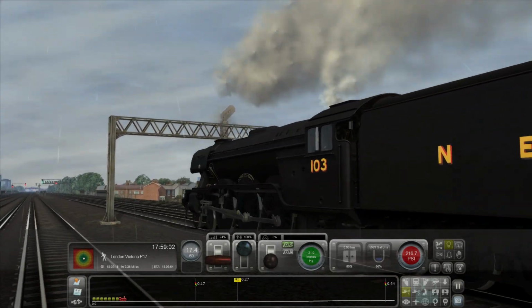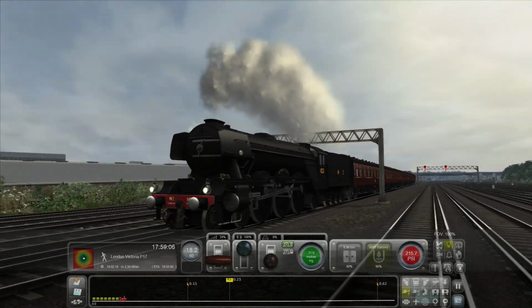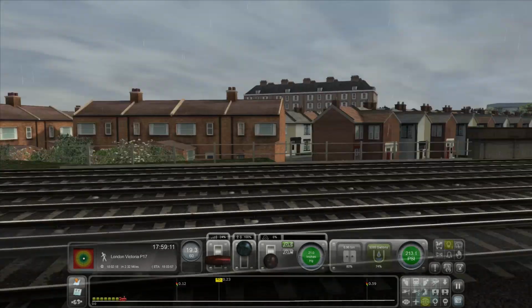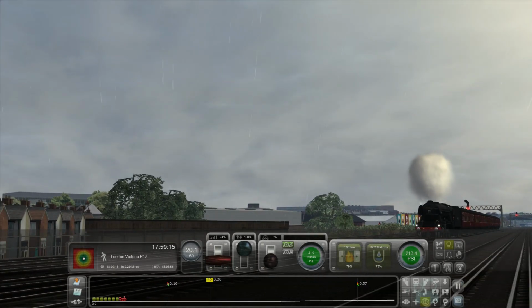So there we go. Well, I say that. It's been in Train Sim for ages, but I've never driven it before. And I feel like, what better time to drive it than when she's entered service again. I mean, that's just what you do, isn't it?